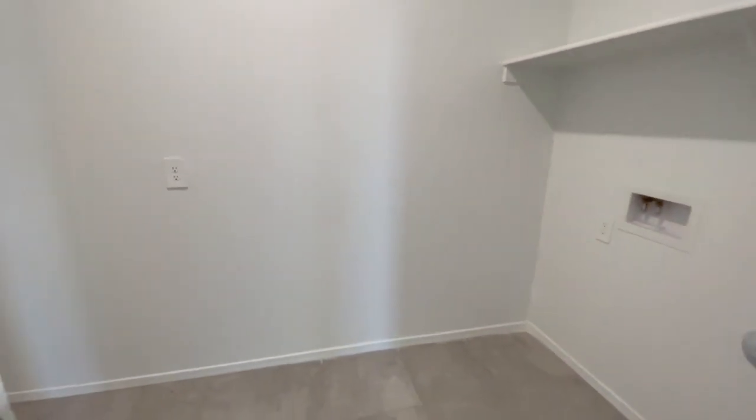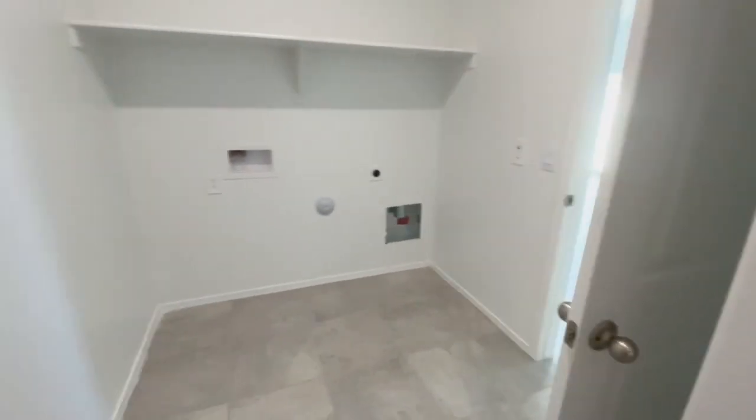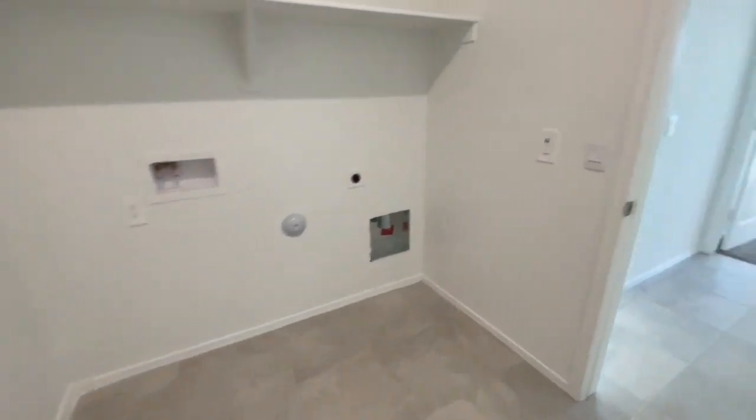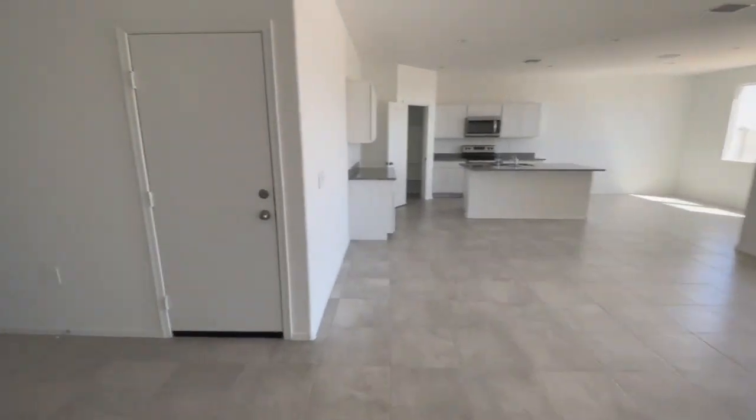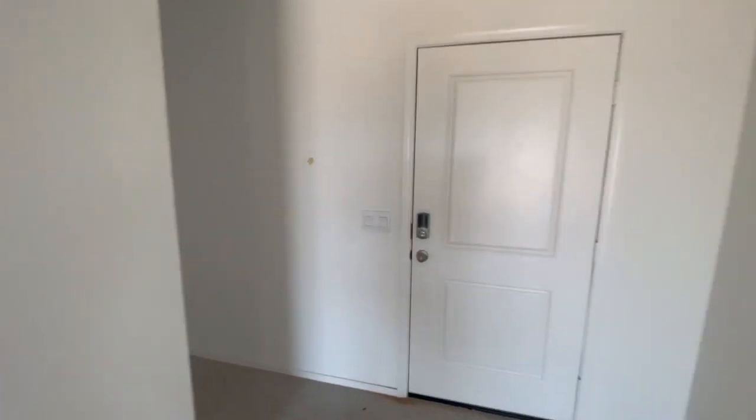As you come out of the master, you have your utility room, good location for it. I'm always up for letting the kids go all the way across the house while us parents have the laundry room right outside. So we don't have to load the laundry all the way down the hallway. Coming back, we're walking towards the entry here.